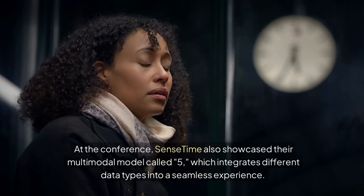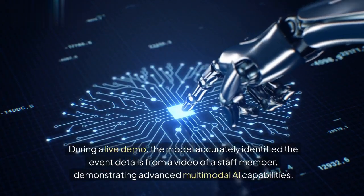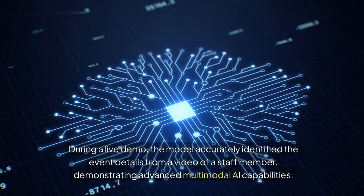At the conference, SenseTime also showcased their multimodal model called SenseNova 5, which integrates different data types into a seamless experience. During a live demo, the model accurately identified the event details from a video of a staff member, demonstrating advanced multimodal AI capabilities.